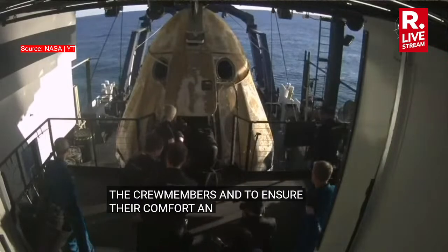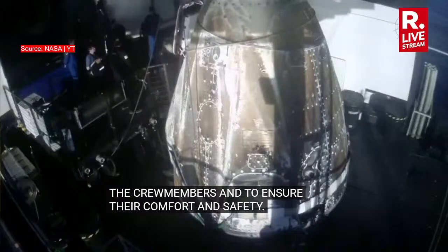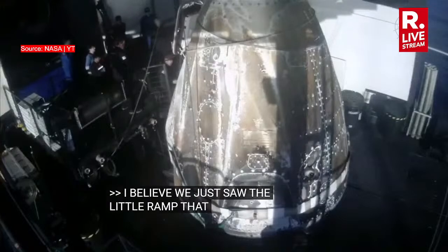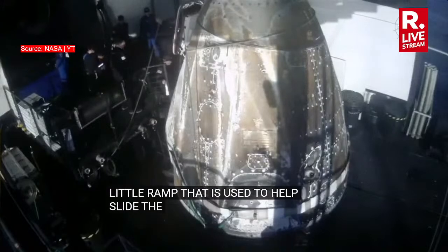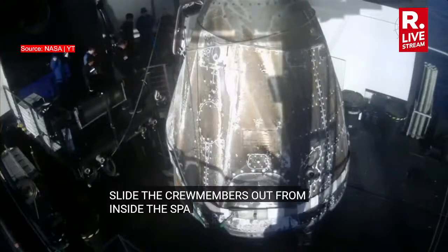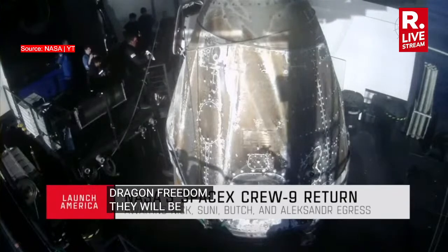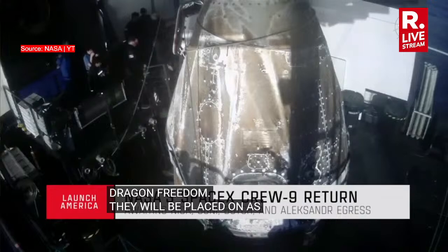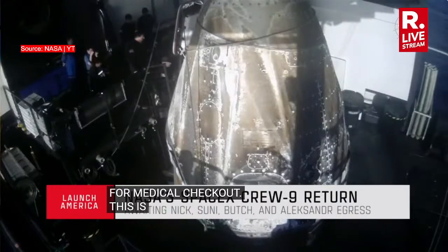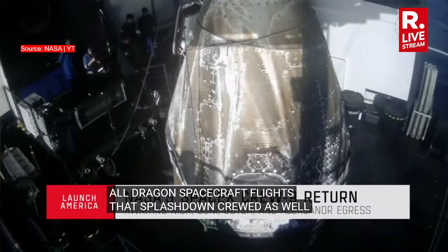I believe we just saw the little ramp that is used to help slide the crew members out from inside the spacecraft. And once the crew does exit Dragon Freedom, they will be placed on a stretcher to go to a medical bay for medical checkouts. This is standard procedure for all Dragon spacecraft flights that splash down crewed, as well as for our Soyuz spacecraft that land in Kazakhstan.